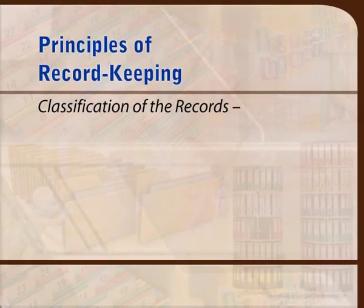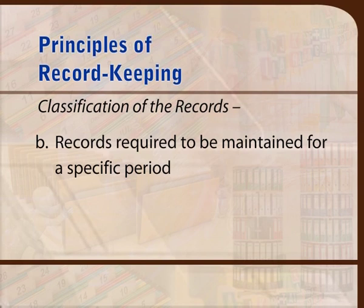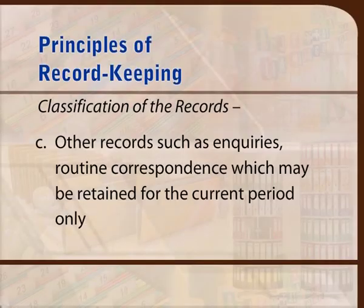For this purpose, it may be necessary to classify the records in 3 types. A. Permanent records which must be retained as long as the business continues, as deeds of agreements, certificate of registration, documents of title, etc. B. Records required to be maintained for a specific period such as correspondence, vouchers, counterfoils, daybook, etc. C. Other records such as enquiries, routine correspondence which may be retained for the current period. Example, 6 months.